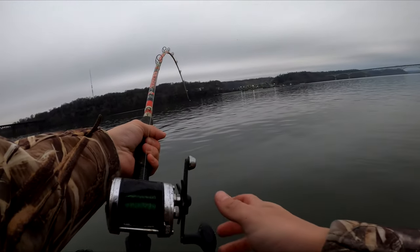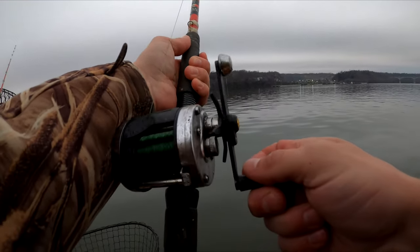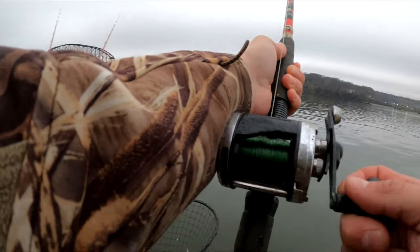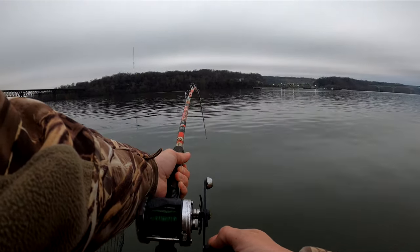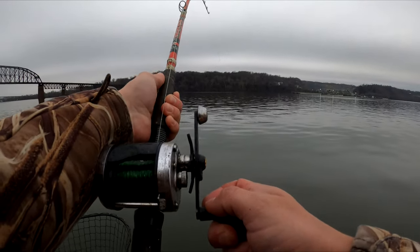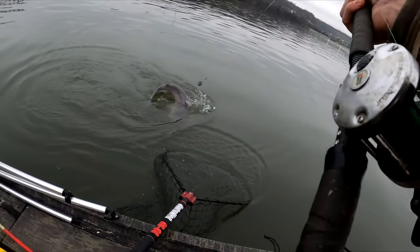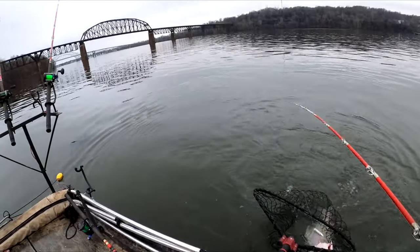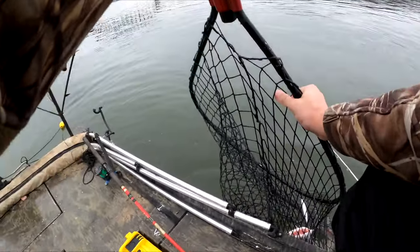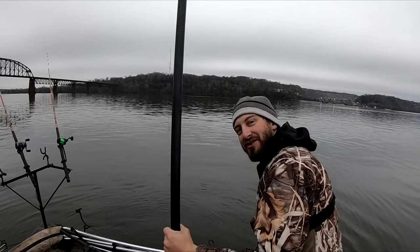Look at that. He's giving up a little bit now. He's coming up. Or not. All right, this is the fight I like. This is why you catfish right here. You got to enjoy that fight. I mean, if not, why are you fishing? All right. Yeah, it's just not super long, just stocky, thick. All right, that's a good double. Yeah, thing's got some shoulders on it.